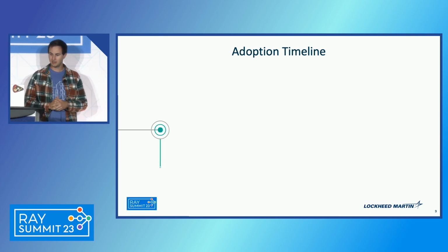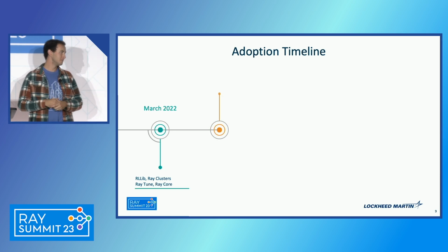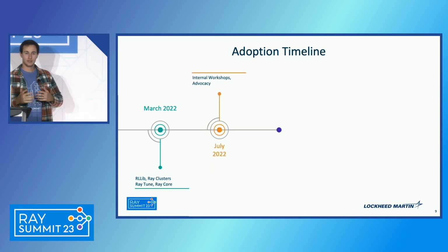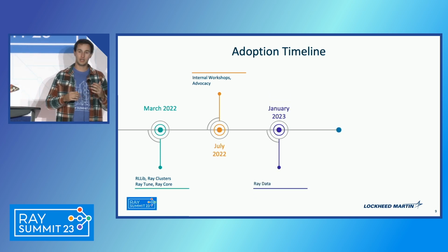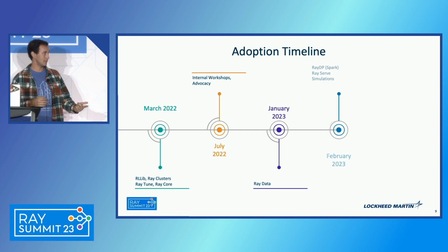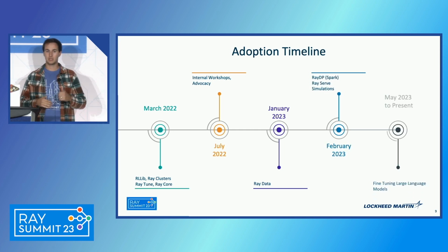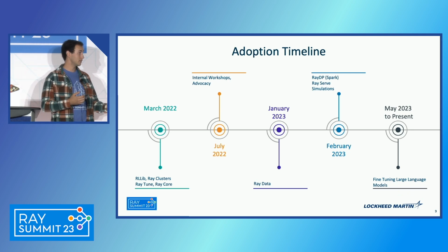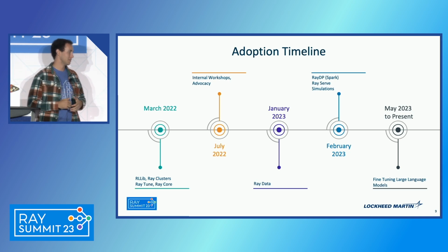So initially, in March 2022, we wanted to leverage RLlib. Then we did some advocacy once we ensured the solution worked. And then January 2023, we started looking into Ray data. And then in February 2023, we did Spark external simulation environments. And lastly, large language models. So let's go back to the beginning.